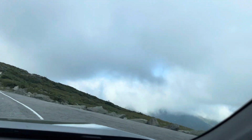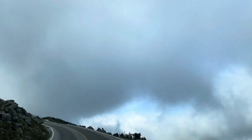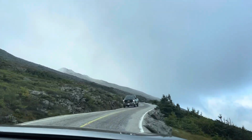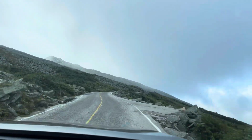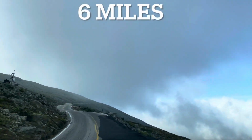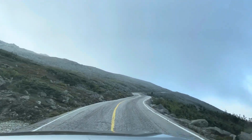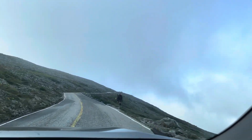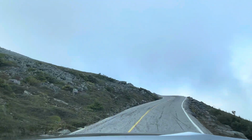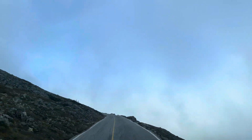Oh, it's 5,000 feet, guys. Let's go up. Touch the 6 miles and you can see the clouds just ahead of us. See a hiker. Hello. There are a lot of trails and hiking places on these mountains, but it's not that easy. People do take 2 or 3 days for just hiking on these mountains and they reach the top.